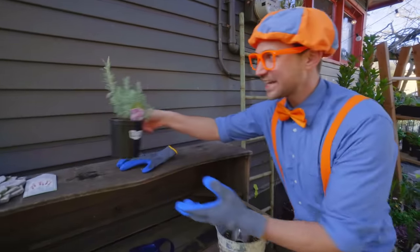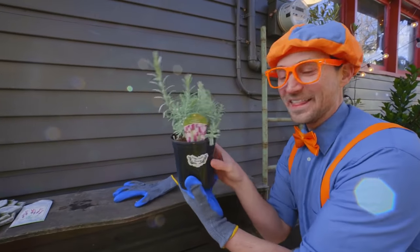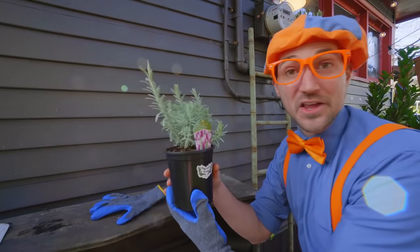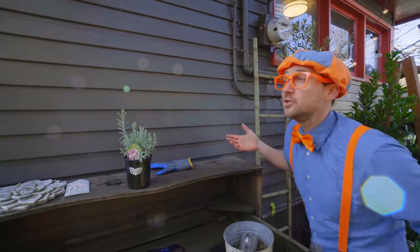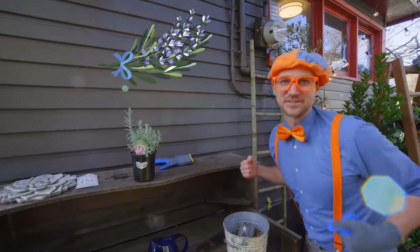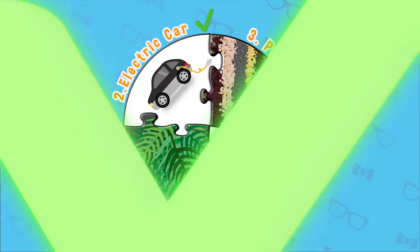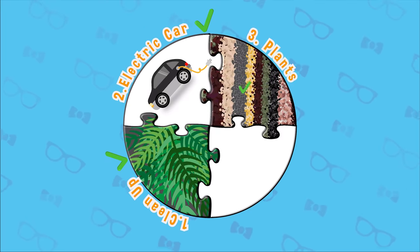Oh, hey, check it out. And when those seeds grow up to get bigger, this is what they're gonna look like. This is a lavender plant. Whoa, smells so good, you can eat it. And when it's spring and summertime, it blooms into a beautiful plant like this. Whoa, I am so excited. Hey, good job. Step number three on our great green adventure, check. Our little plant will give the world some much-needed oxygen that we breathe every day.